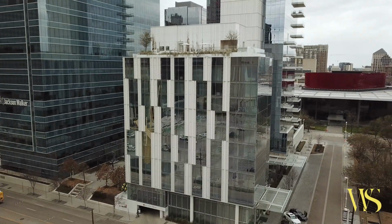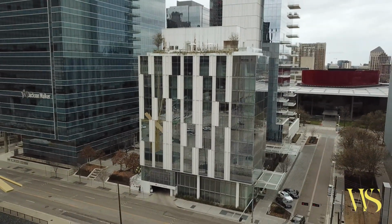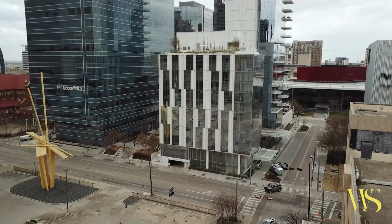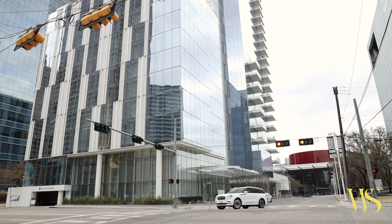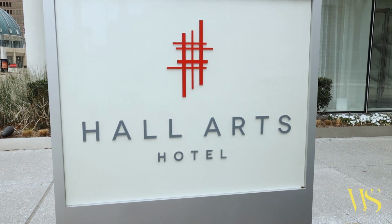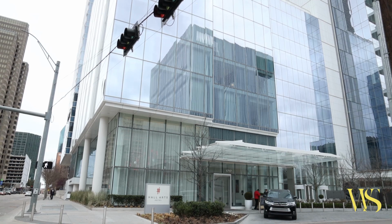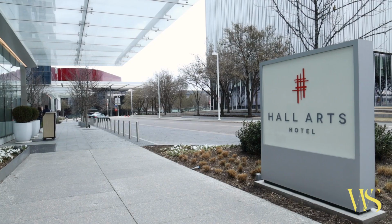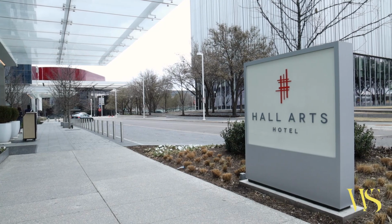Hall Arts is the only hotel located in the Dallas Arts District, and it's across from AT&T Performing Arts Center and just steps away from museums, theaters, restaurants, and parks. Art lovers, this one's for you. They've made parking easy to find because it's located right in front of the entrance to the hotel. Luckily, it's the same valet area your guests will come to when parking for the wedding.